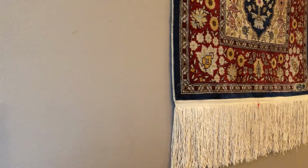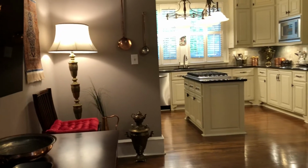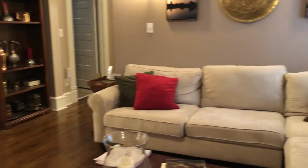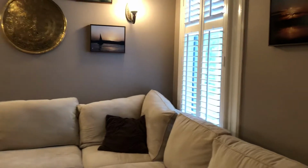But at all other times, to all other eyes, it's just a nice neutral. Taupe is like a mixture, I believe, of browns and grays and woodsy colors. So this had exactly the feeling that I wanted to draw out in this room.